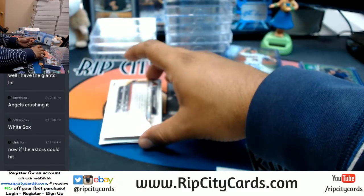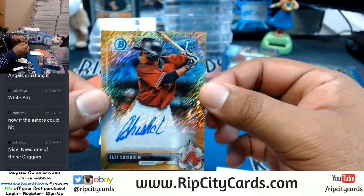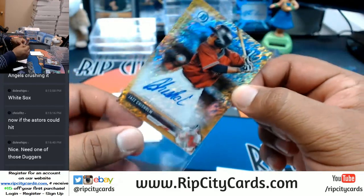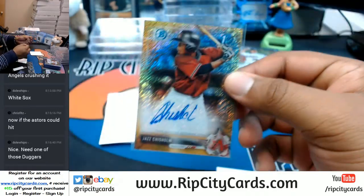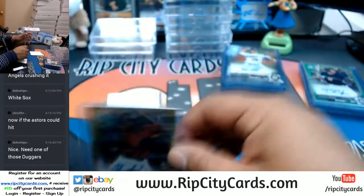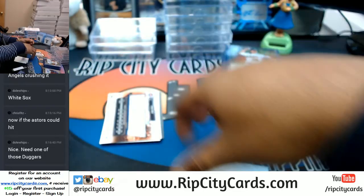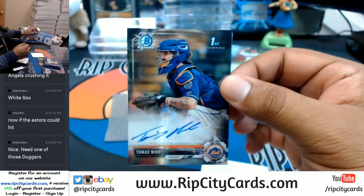For the Diamondbacks, numbered to 50. Check that gold shimmer out. Jazz Chisholm. Man, loaded case right here. This is an eBay break, B-Squirrel, although I do have one of these on the website. Pretty sweet gold shimmer there for the Diamondbacks, Jazz Chisholm. For the Mets, Tomas Nido with the auto.